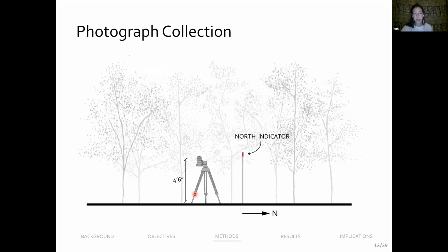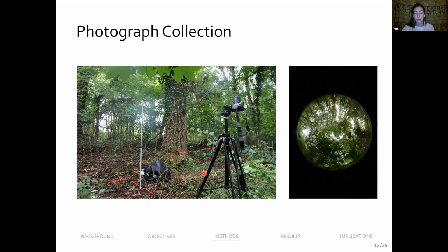And this is an image of how we took the photographs. So at each sampling site, we set up the camera on a tripod at 4.5 feet above the ground with the lens pointing up. We also put a north indicator in the ground in the direction of north. So that's a 5-foot or so tall pole that would be used to tell us what direction north was in our final image. And here you can see how that looks. So here's a photo from our site. Here's our camera with the lens pointing up. Here's our north indicator. And here's the image from that site. So you can see we've got this north indicator at the top of the image. This is telling us that this is where north is.